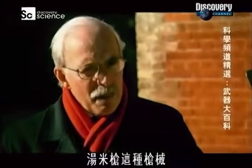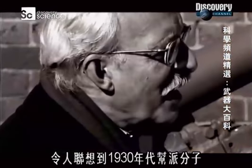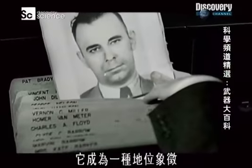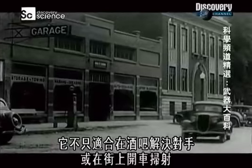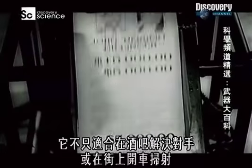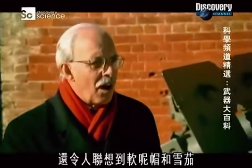The Tommy gun became the sort of thing which we associate with the gangsters of the 1930s. It became something of a status symbol. I mean, not simply good for sorting out your opponent across a bar or in a car in the street outside, but also went with the fedora and the cigar.